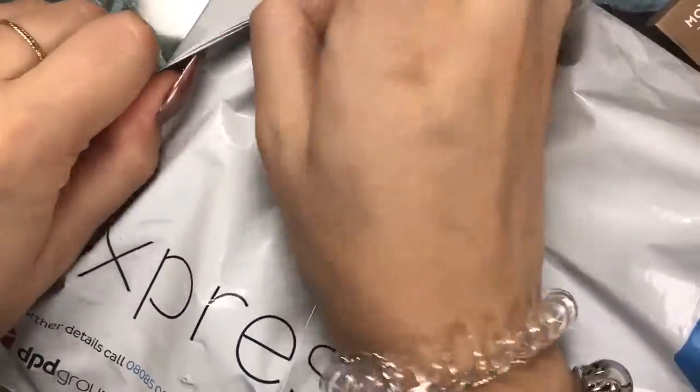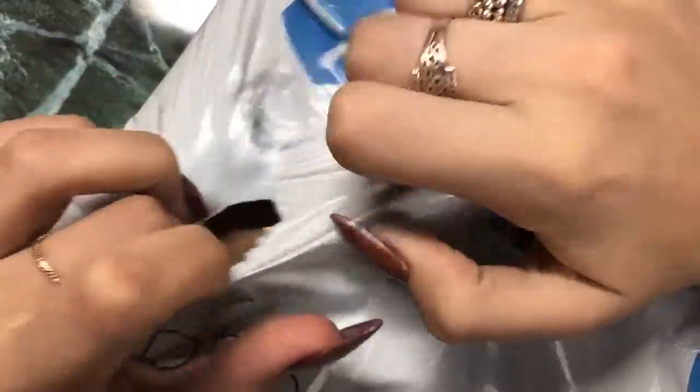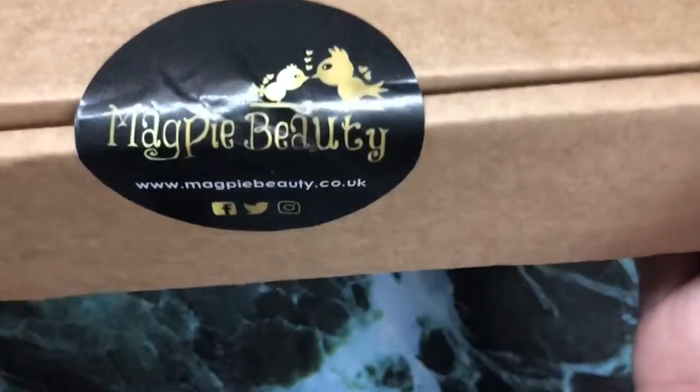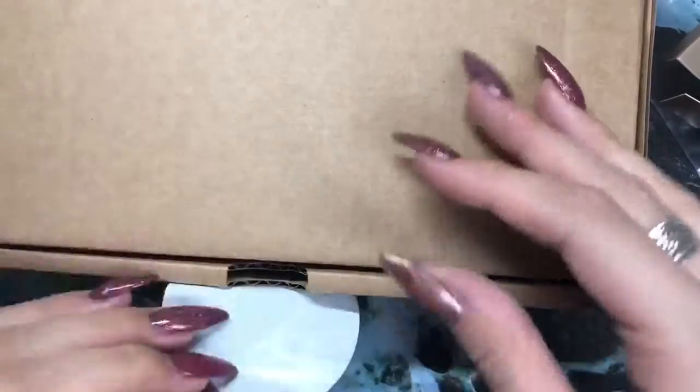Let's get into this. Oh my god, I think this is my Magpie Beauty. Yes, it is. Oh, Magpie. I love Magpie Beauty. Always amazingly wrapped as always.